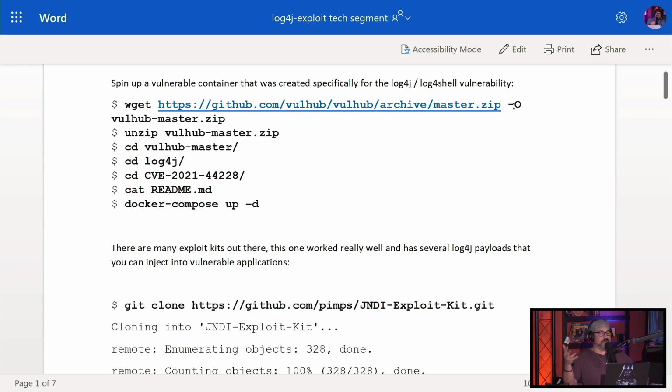So what you do is you get the whole archive. My archive was out of date, so I pulled down the whole entire collection of all of the containers that are in Vulhub, because it's a handy thing to have when you're doing testing. I unzipped those, went to the Log4j vulnerability, went into the directory CVE-2021-44228. I actually read the README too, which will come into play later on. You need a couple of snippets of information from that README.